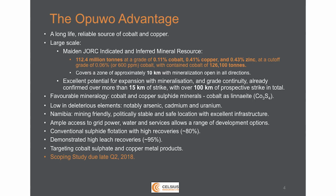In terms of what we like about the project, in a word, it's a very, very large project. Long life, reliable supply of cobalt we have the potential to provide here. We've had that large scale stamped last week on Monday. We put out our Maiden JORC compliant resource, 112.4 million tonnes. The contained cobalt there is about 126,100 tonnes.